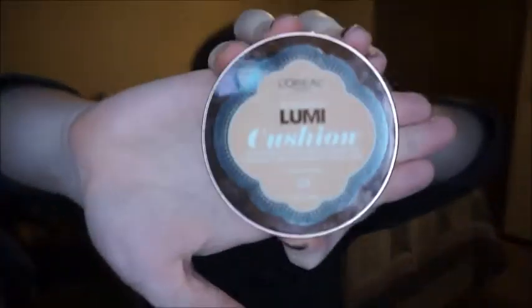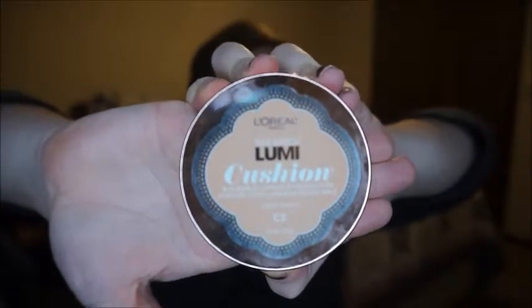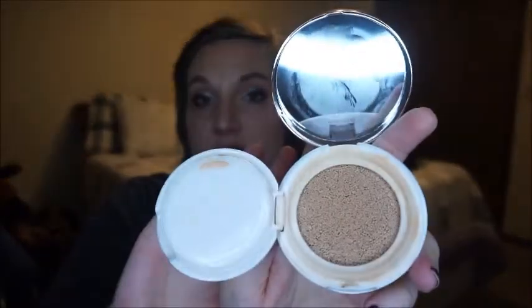Favorite foundation of life for me until something better comes along is the L'Oreal True Match Lumi Cushion Foundation. The Lumi in the pump is really good as well. I just really like this cushion one, and I know the cushion foundation was kind of a trend for a while, but I find that this foundation is so easy to apply, and I use the little applicator that comes with it that is no longer in here right now.